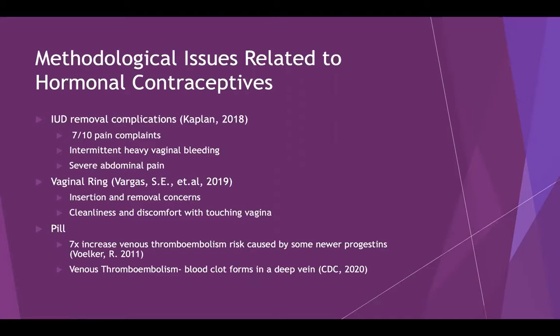And venous thromboembolism has also been associated with the use of the pill. A study by Voelker found that there is a sevenfold increase in women diagnosed with venous thromboembolism that is caused by the use of the newer progestins. Venous thromboembolism is a blood clot that forms in a deep vein.